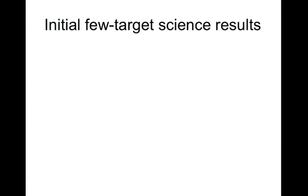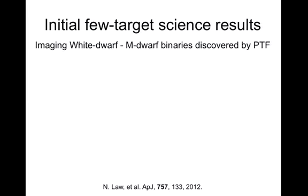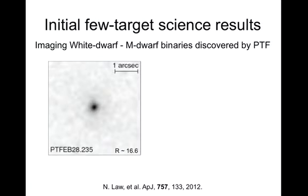So we got this system working for the first time, the adaptive optics, in August 2011. From 2011 to the following summer in 2012, we were using this for just a few targets at a time, just understanding how the system worked and optimizing it. One of our first science results from this system was led by Nicholas Law, who was working primarily on the PTF project at the time.